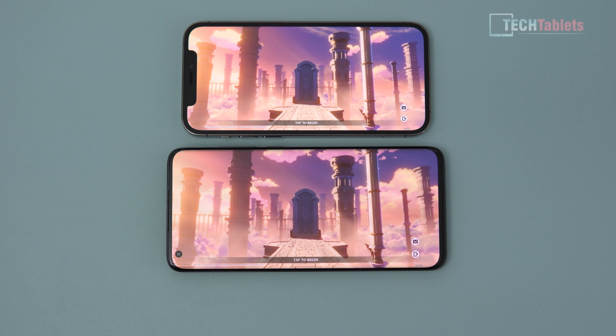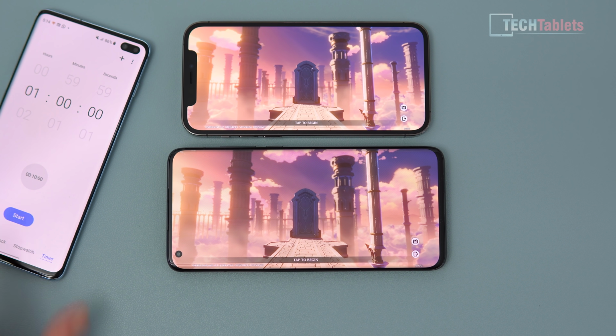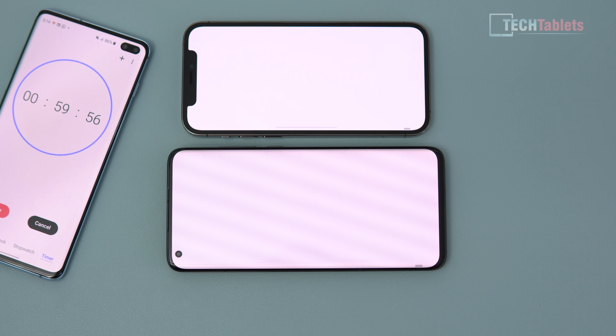So this is Genshin Impact now, and what I'm going to do is jump into the game, but first let's check the loading performance. I've got a timer here. I want to do 1 hour of gameplay, so just start that now. And that is both at the same time. So which one is going to load into the game the quickest here, straight from basically the lobby?